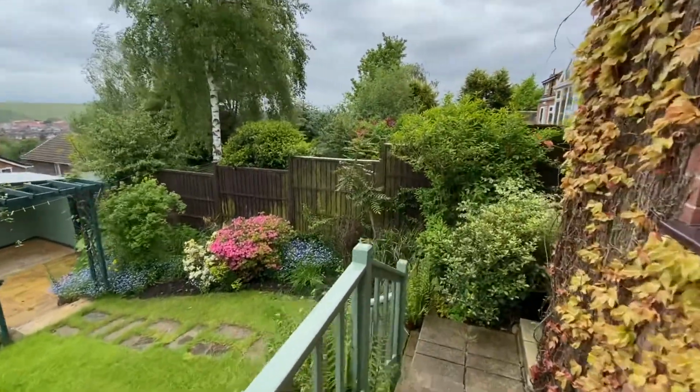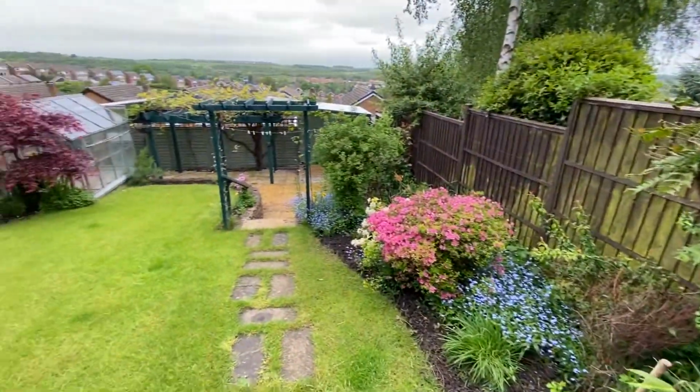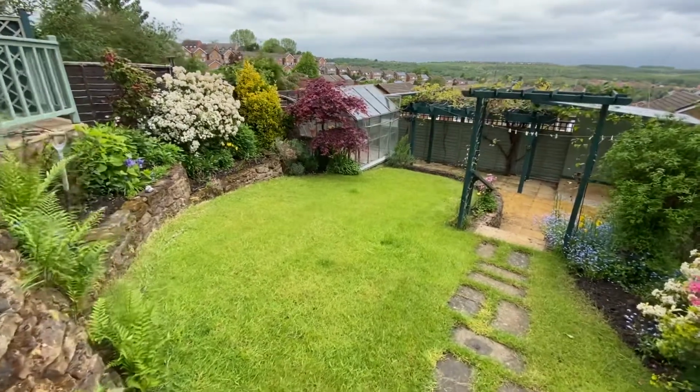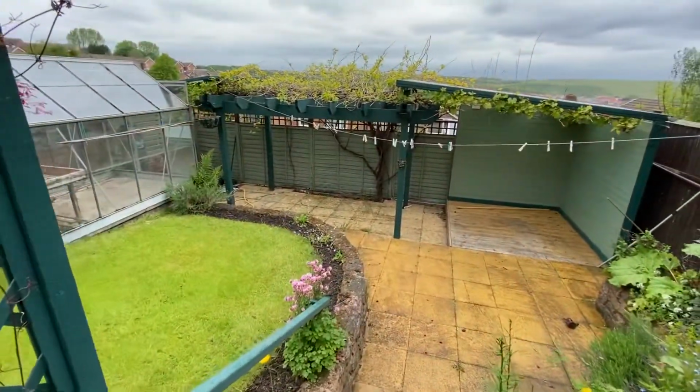Small flight of steps takes us down to the main section of the garden, which is mainly lawned, nice and established with a variety of mature plants and shrubs all set to borders. And we also have a greenhouse tucked away in the corner, as well as a further partially covered patio area just at the end there too.